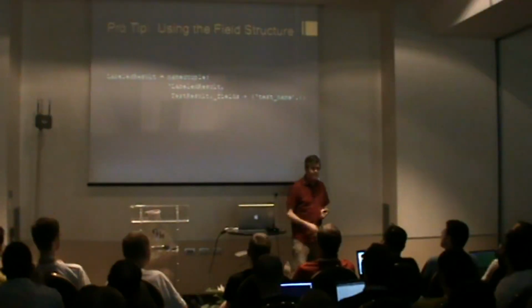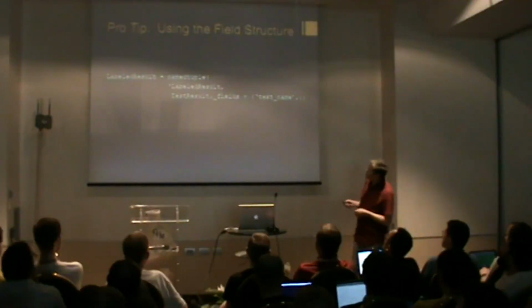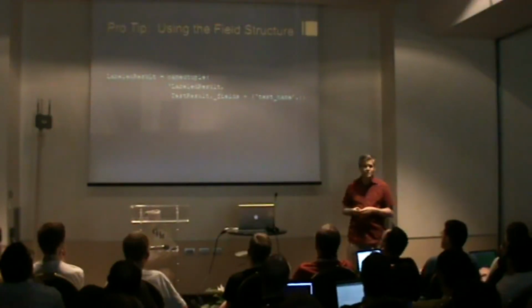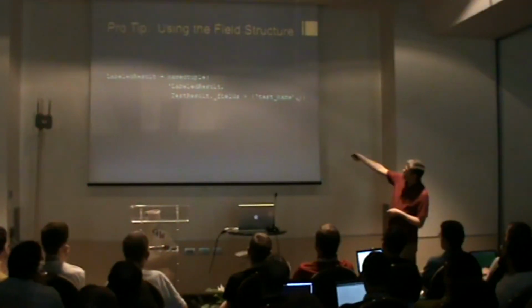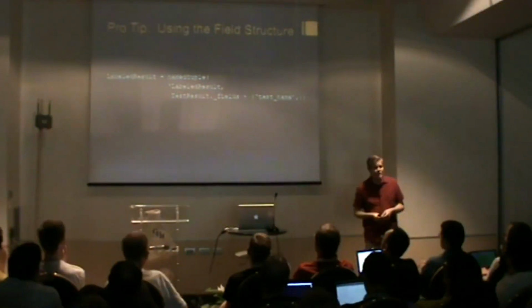Pro tip number 1, using the _fields structure. Remember, it's introspectable. So we had a test result, and in test result _fields there are the other fields. What if I want to make a new result called a labeled result? I take test result _fields and then add a new field name onto it and build a new one, labeled result. That way I can chain these together.